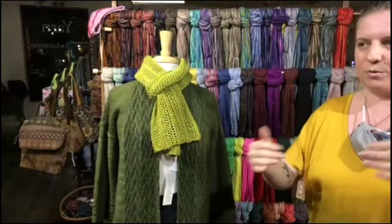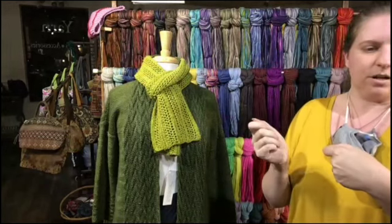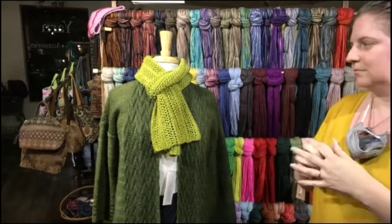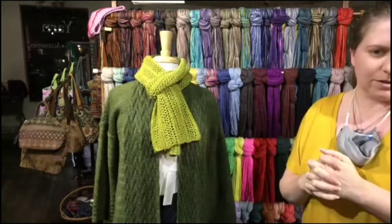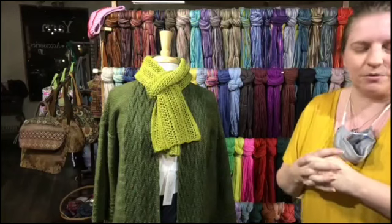You could also do a twisted stitch. So, knit 1 through the back loop, purl 3, knit 1 through the back loop, purl 3. And that'll make your knit ridge stand out even more. And you could do whatever numbers you want, 2 and 3, 2 and 4, 1 and 4. Ribs are fun like that. And they're classic. You can't go wrong with a rib.